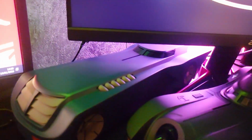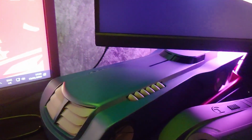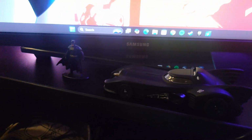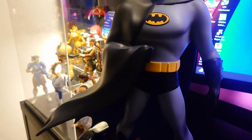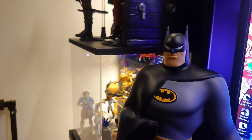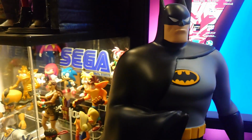And then next to that we have the Mezco animated series Batmobile. And just over up here, it's got a smaller Jada Toys Batmobile. And another favourite of mine is this Eagle Moss Hero Collector 1/6 scale animated series Batman statue, which is just an amazing piece.